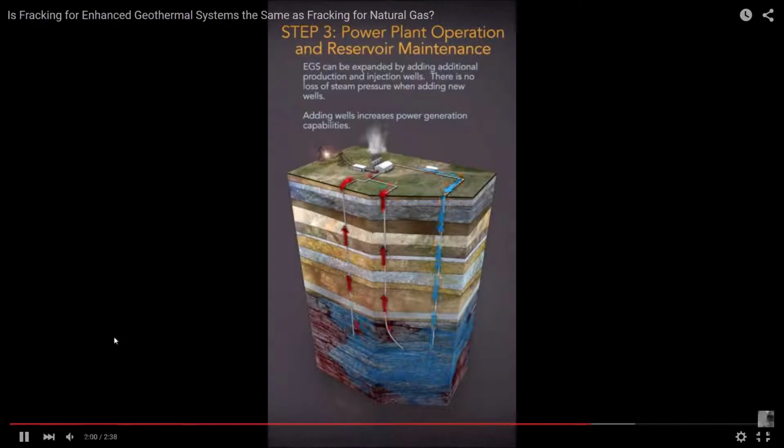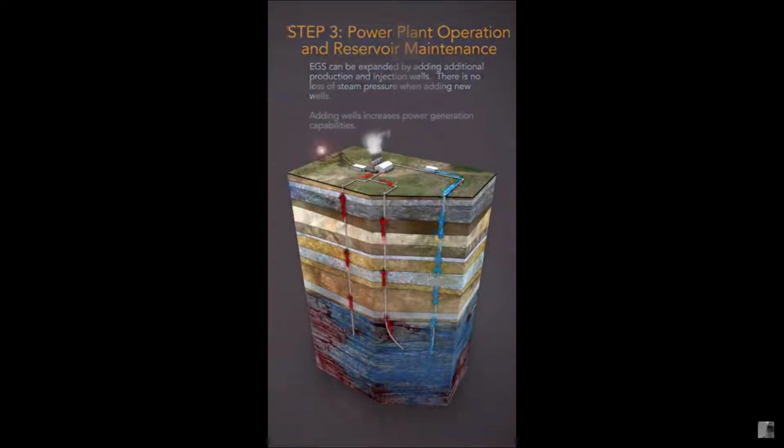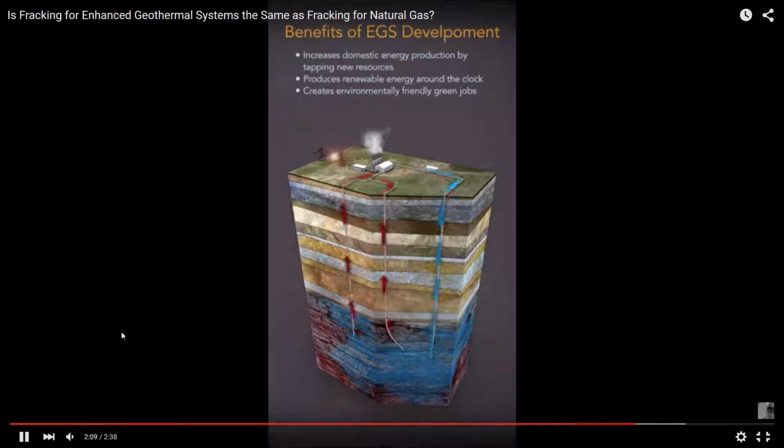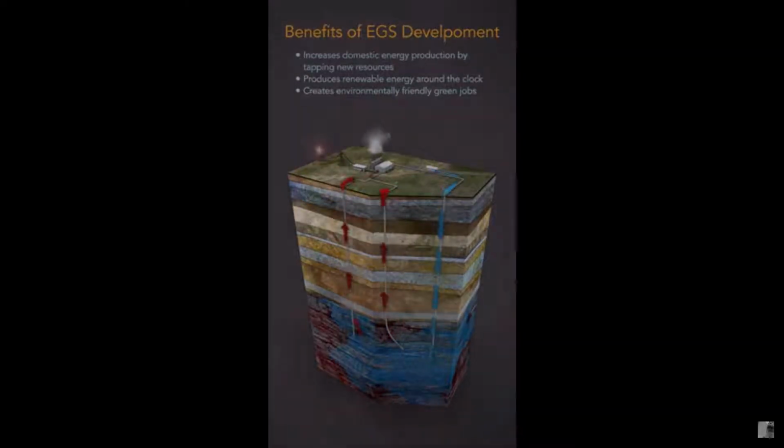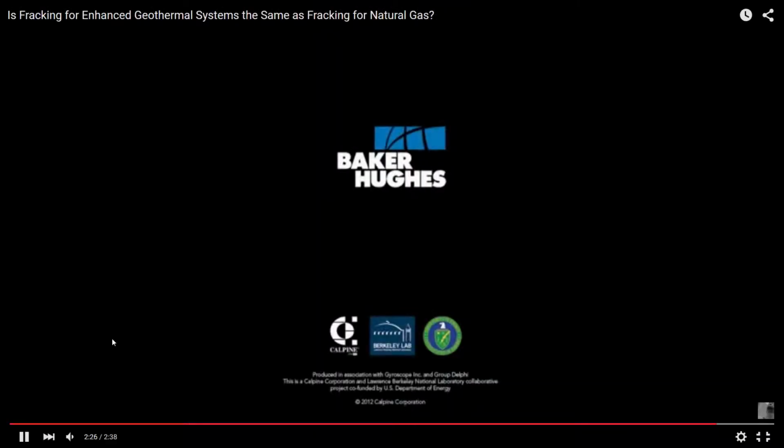So is it the same as natural gas? Well, what do you think? Natural gas, you get the gas out, the gas is gone, and you cap off your well and move to a different location. With EGS, you recycle, don't you? So you recycle your fluids through the hot rock and generate more steam and then generate more electricity. So if it's properly sized, properly maintained, your resource has a very low or maybe even zero obsolescence rate. It doesn't wear out.